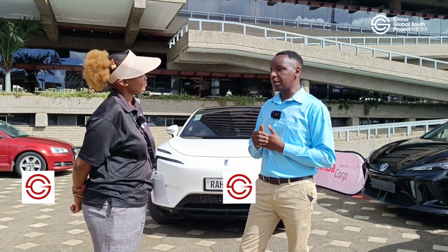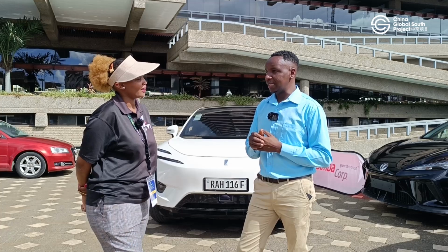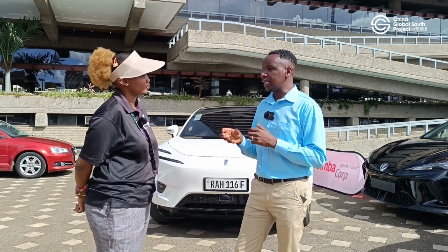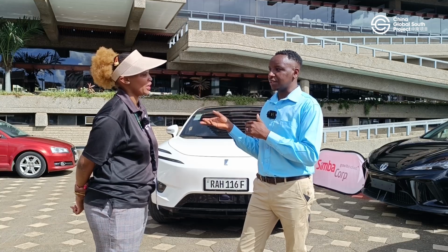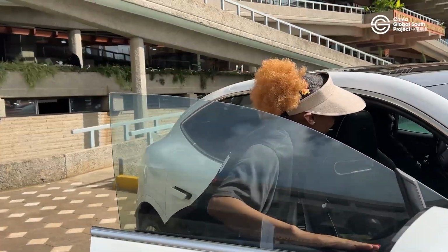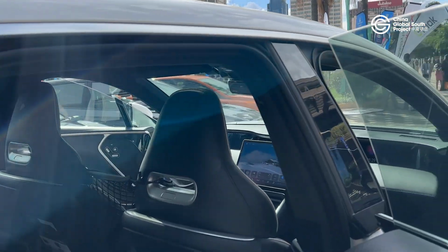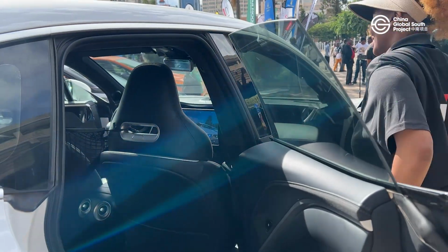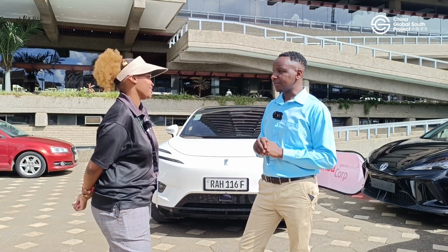But when we talk about taxation in Kenya, we know that a car priced at 150,000 USD, most of that pricing goes to taxation. Yes. Why? Because we see a price difference of $50,000 if you buy this in Kenya, and in Rwanda it's $50,000 cheaper. So it's the taxes.